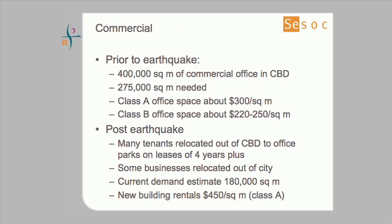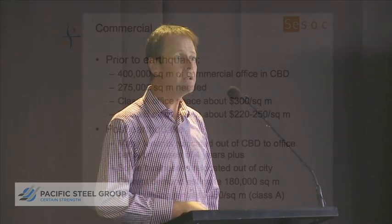Commercial buildings, there's some interesting things there. So prior to the earthquake, there was around about 400,000 square metres of commercial office space in the city, of which about 275,000 was in fact occupied. So in other words, we had quite a lot of empty space even before the earthquake. It came at costs which were fairly well understood at the time, so about $300 to $350 a square metre was what you used to have to pay for Class A office space, and around about 220 to 250 was Class B.